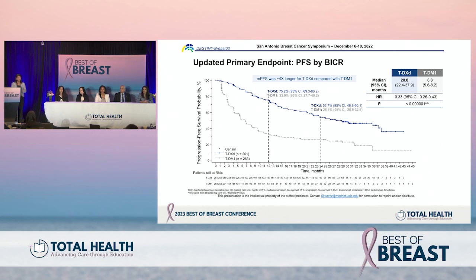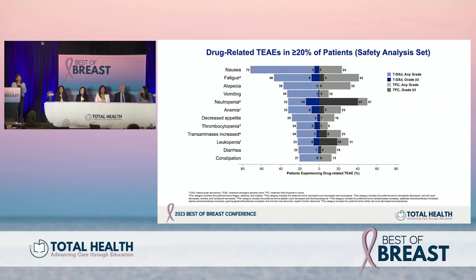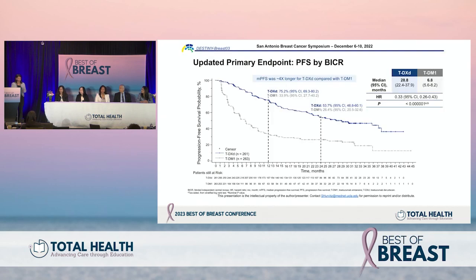And they also updated the primary endpoint, which was progression-free survival, and this graph is showing PFS based on blinded investigator review. So it's remarkable to see that the median progression-free survival was 28.8 months for T-DXd compared to 6.8 months for T-DM1. So that's a 4-times longer median progression-free survival for T-DXd compared to T-DM1. The hazard ratio was 0.33 with a very significant p-value. And you can also see the superiority of the 12-month and 24-month progression-free survivals for T-DXd.